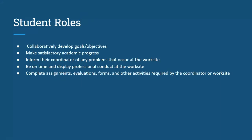So some of your roles: you're going to be collaboratively developing goals and objectives with your work-based learning coordinator. You're going to make satisfactory academic progress, inform your work-based learning coordinator of any problems that occur at the work site, be on time and display professional conduct at the workplace, and then complete assignments, evaluation forms, and other activities required by your work-based learning coordinator in your building or from your supervisor in the workforce.